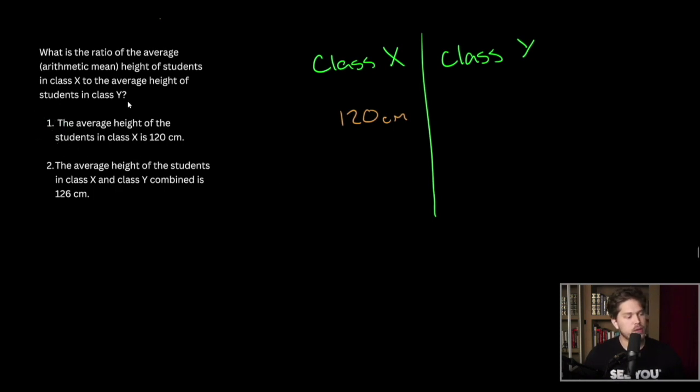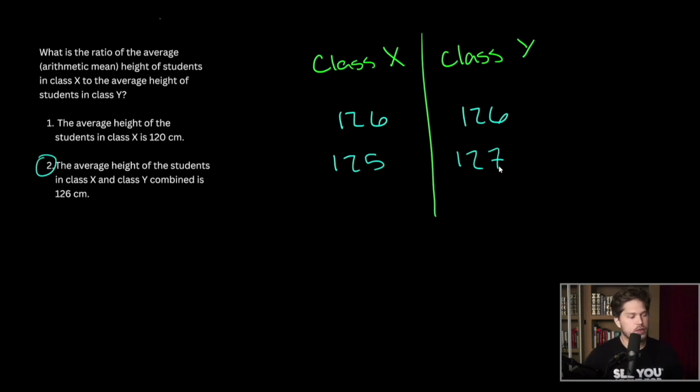What about statement 2? In statement 2, we're told the average height of the students in class X and class Y combined is 126 centimeters. Okay, so looking at statement 2, well, we know that the average height of X and Y combined is 126. So the average of class X could be 126 and class Y could be 126. Or class X could be 125 and class Y could be 127. And we now have a different range. So we still don't know exactly what the values could be for each of these classes. So statement 2 also is not enough information.